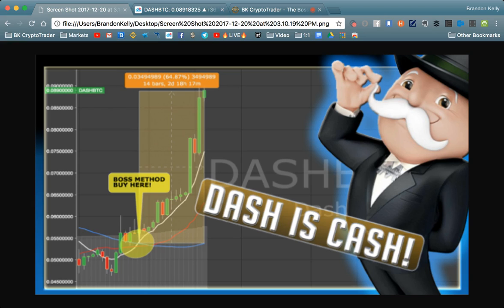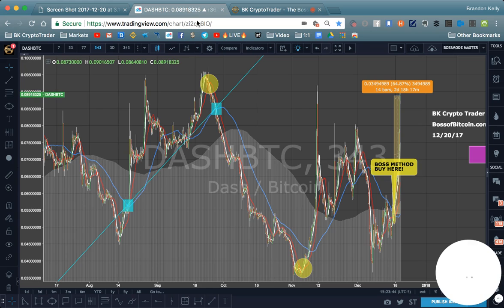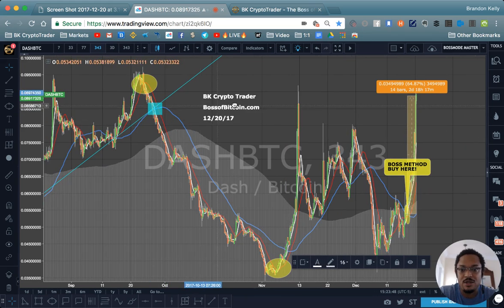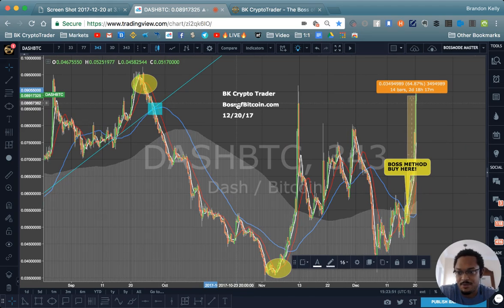So what I wanted to do on this call with you guys is go through the chart, where we stand today, how we're looking moving into the next couple of days, and really what to expect with this chart. So here we go. We are on tradingview.com. This is a 343 minute chart. This is going to be a quick advanced technical analysis of our method.